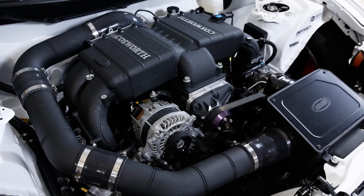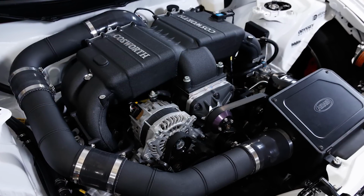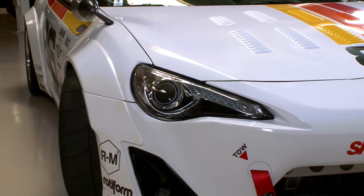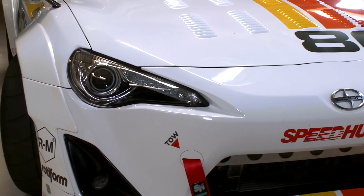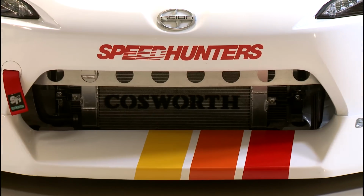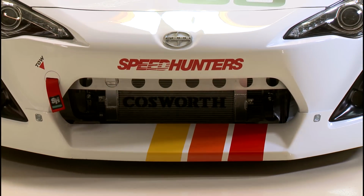Stock Scion motor or what? Yeah, it's a stock block. The Scion Tuner Challenge is a 90-day challenge. You have 90 days to build a car. It's a 90-day thrash to get this thing done. So we didn't get into engine internals and stuff like that. But as far as bolt-ons, we threw the catalog at it. It's got everything you can do to make power. What, turbocharger, supercharger? That's a Cosworth supercharger. It was the very first one. Oh, very good.